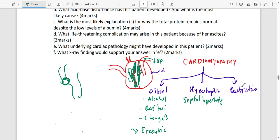For restrictive, the problem has nothing to do with dilatation. It has nothing to do with hypertrophy. The problem with the restrictive is actually that there is just a myocardial infiltration. These are the ventricles. There is some infiltration. Something has gone into these myocytes. And infiltrating diseases can include amyloidosis.